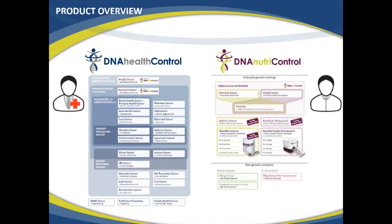And this here is an overview of our current portfolio. It might already be different if this is a bit into the future. We keep developing new tests, but I want to talk you a little bit through the different portfolios and programs that we have that will help you understand the program. I want to start with the DNA nutri-control program. Let's start with the weight sensor.